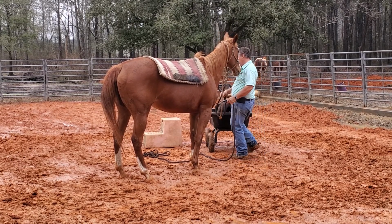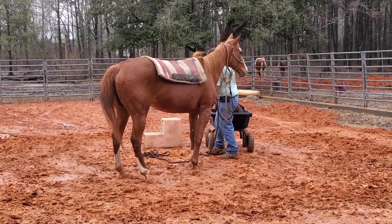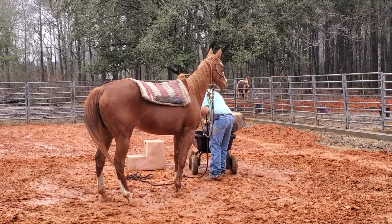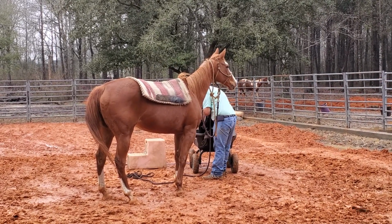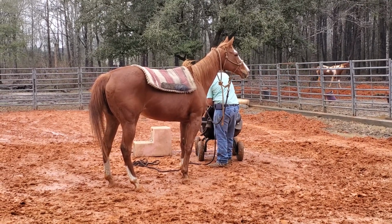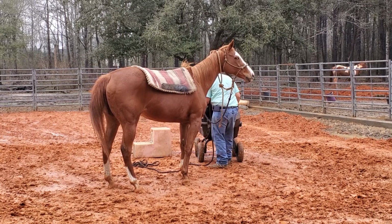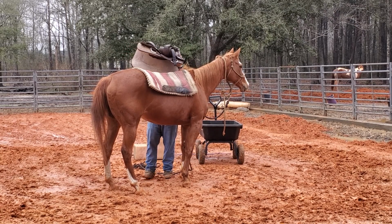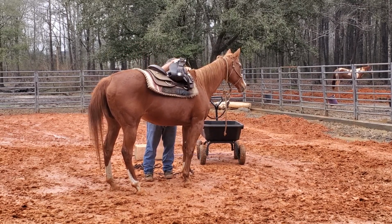Let's set a saddle up on her back and see how that goes. It is possible that this horse was ridden after she come off the track. I do not know. She could have a bunch of miles of trail riding on her, or she might have never been ridden after she come off the track. Could be either way.